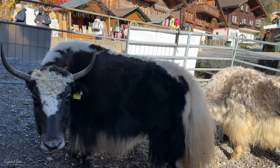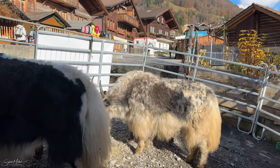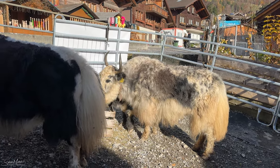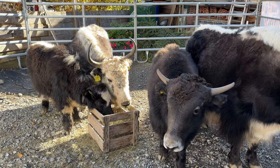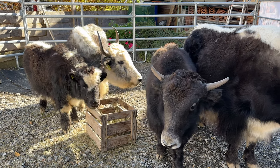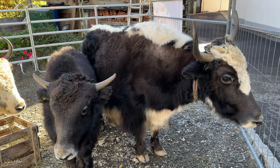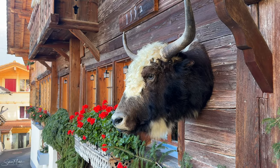These are yaks. This is not a typical Brienz animal. Pets, they live here, and I think they are happy here, as everyone who's living here in Brienz. And there are also little yaks, yakies, so to speak. Oh, but they have such a nice face. Look, a little bit different than the local cows. I guess this was Grandpa Yak.